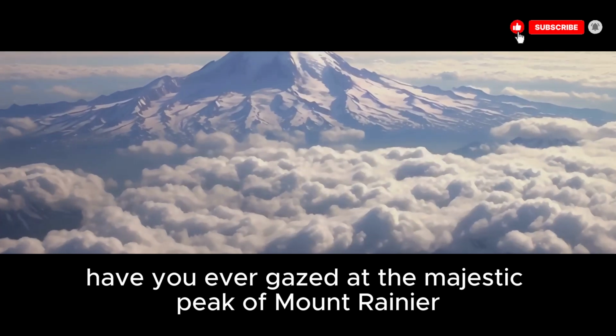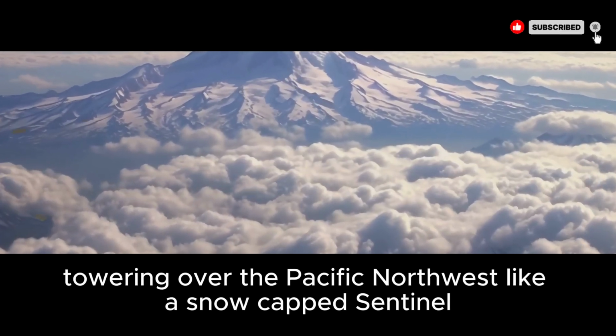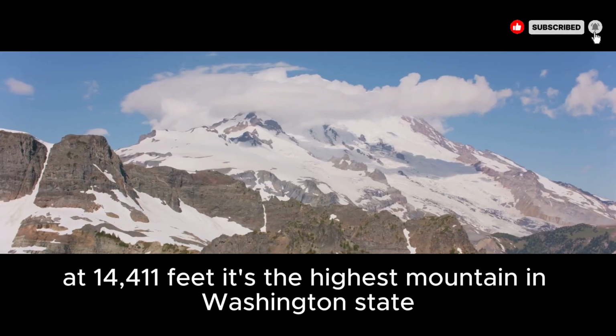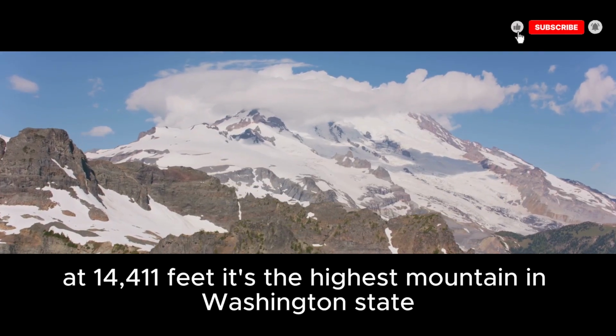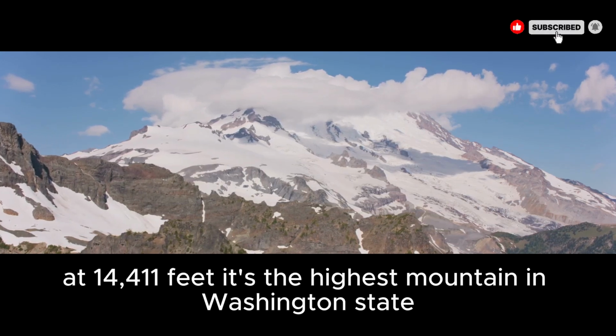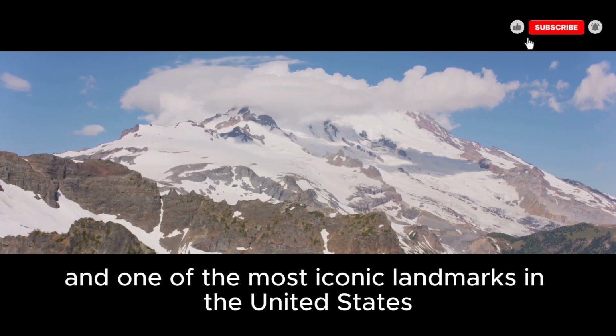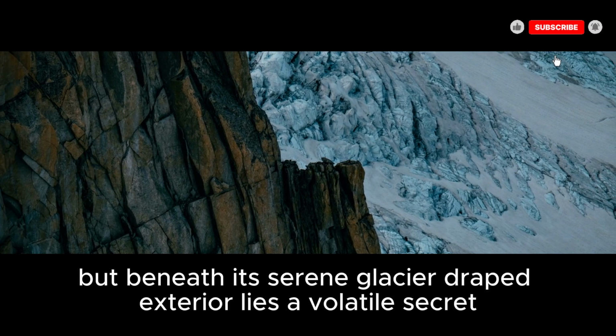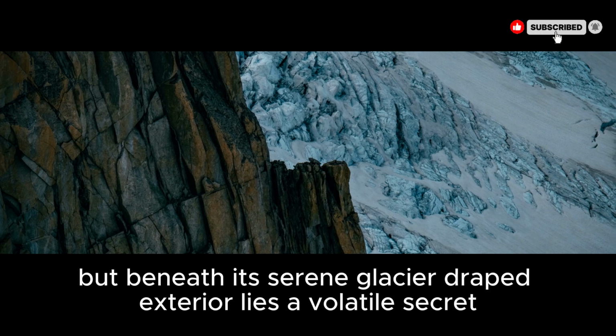Have you ever gazed at the majestic peak of Mount Rainier, towering over the Pacific Northwest like a snow-capped sentinel? At 14,411 feet, it's the highest mountain in Washington state and one of the most iconic landmarks in the United States. But beneath its serene, glacier-draped exterior lies a volatile secret.